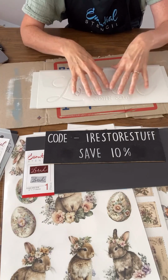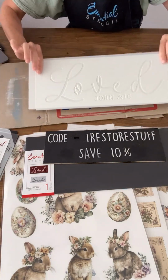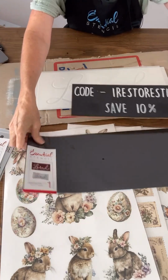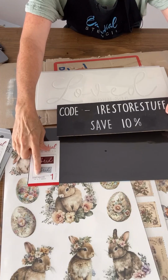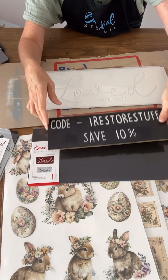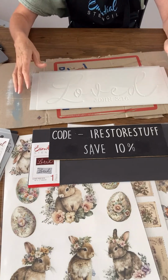So the Loved stencil, I've placed it there nicely on my signboard. Now this stencil itself is 16 inches by 7 inches. All the measurements are right there on the website. So I usually like to just find a signboard and see what fits on it.